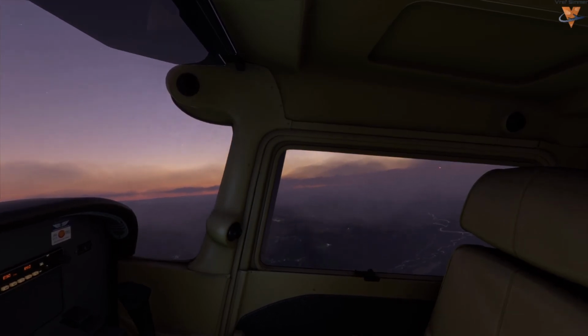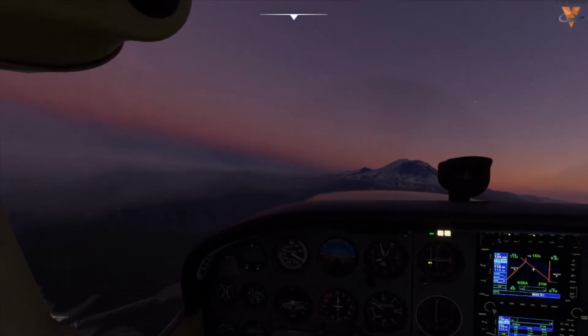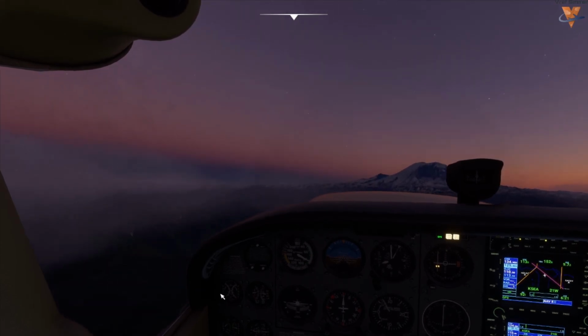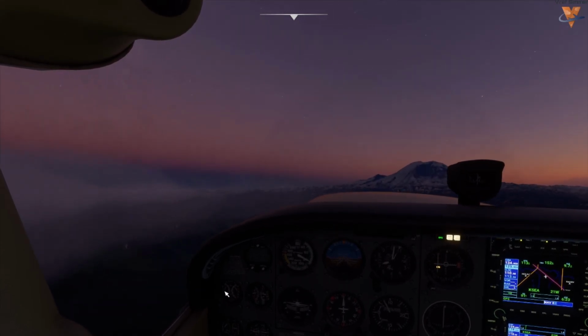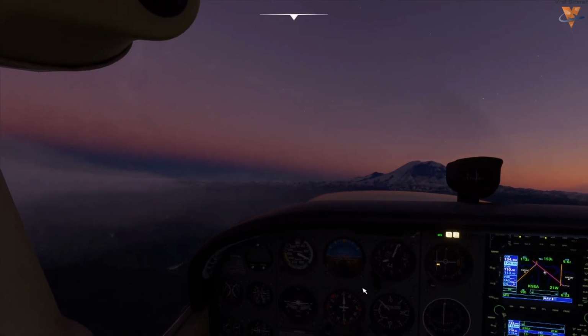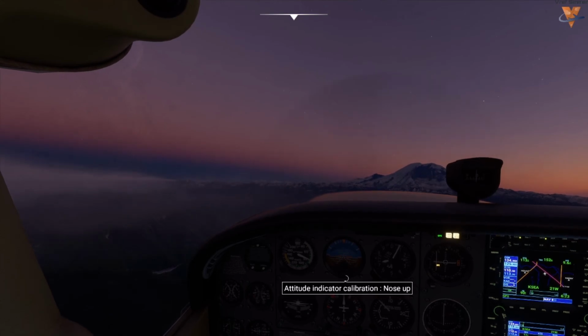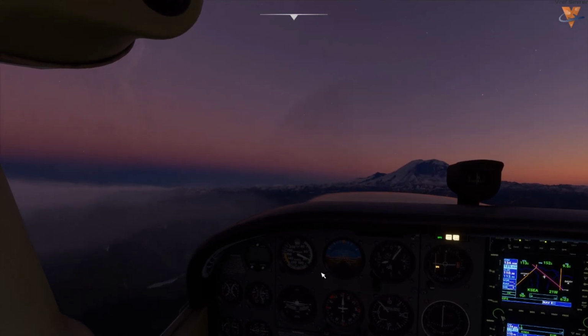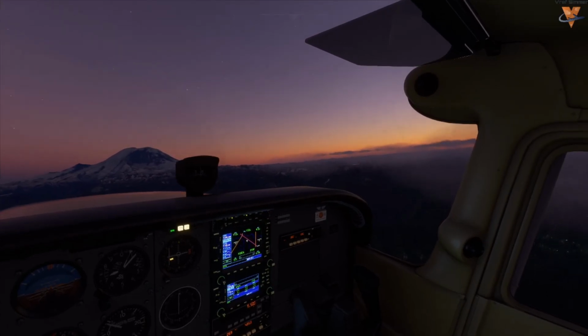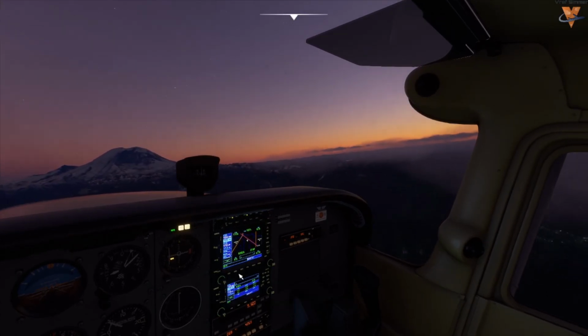But we're getting a cool view of Mount Rainier at sunset. Wow, this is incredible. Descend and maintain 6,100 feet, Horizon Air 2629er. Descend and maintain 6,800 feet. Expect ILS runway 34 left approach via Sunder transition. Cleared to Sunder, Alaska 69er 1.